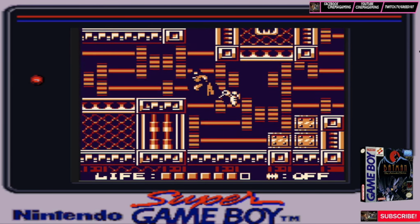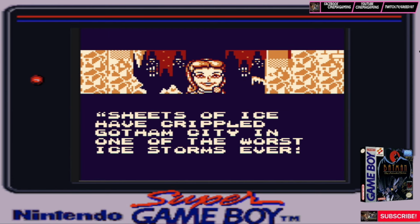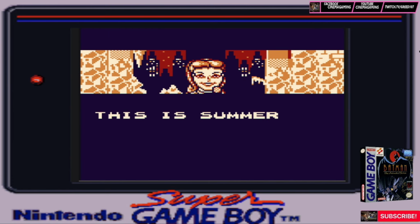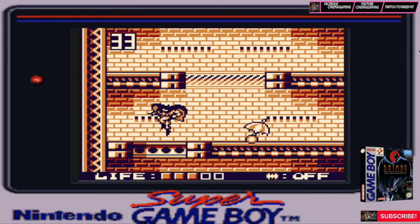Game Boy version. The game is mostly episodic, like the Super Nintendo version, with cutscenes in between each level to tell the story, and the game takes place before Harvey Dent becomes Two-Face. Now this is an action platformer game, and you do get to play as both Batman and Robin.